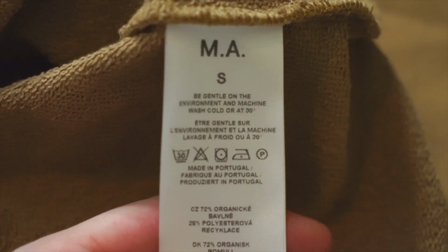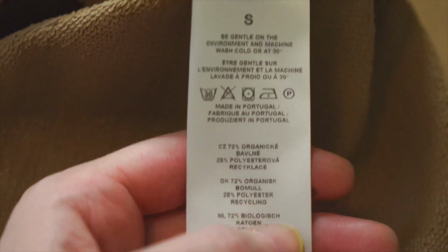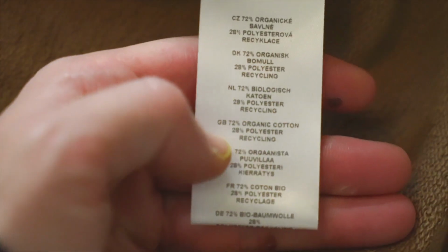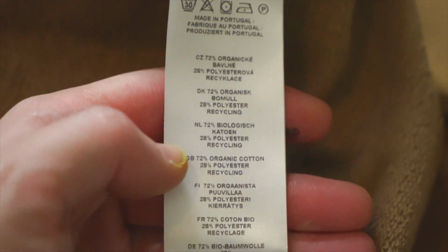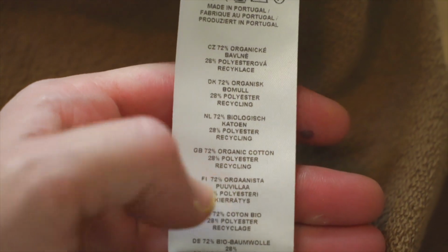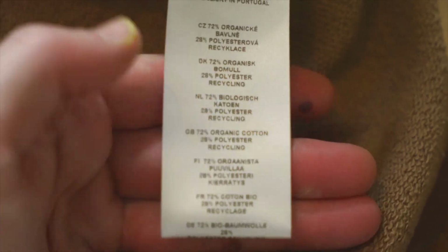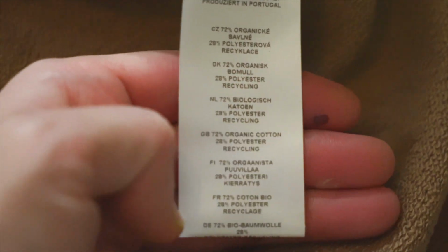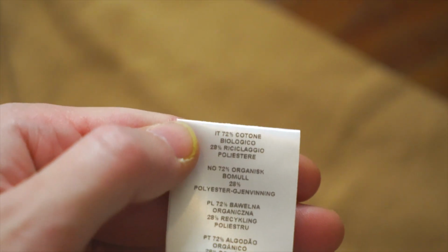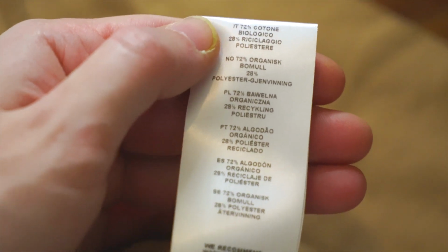Then you get 5 washing symbols, and where it was made, in this case, Portugal. So then we get into our fabrications, all centered in different languages. English would be GB for Great Britain, so 72% organic cotton, 28% polyester, and then just under that it says recycling. Not sure what for, I guess that's the recycled cotton or recycled polyester, but either way, cool. Those fabrications continue to the bottom and onto the other side of the fold here. And they just keep going in all the languages.